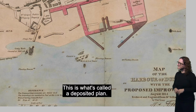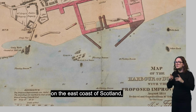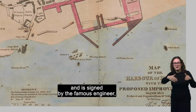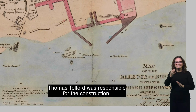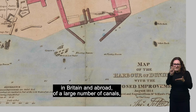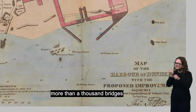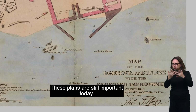This is what's called a deposited plan. It shows a plan to improve Dundee Harbour on the east coast of Scotland, and is signed by the famous engineer Thomas Telford. Thomas Telford was responsible for the construction, in Britain and abroad, of a large number of canals, more than 1,000 bridges, and many hundreds of miles of roads. These plans are still important today.